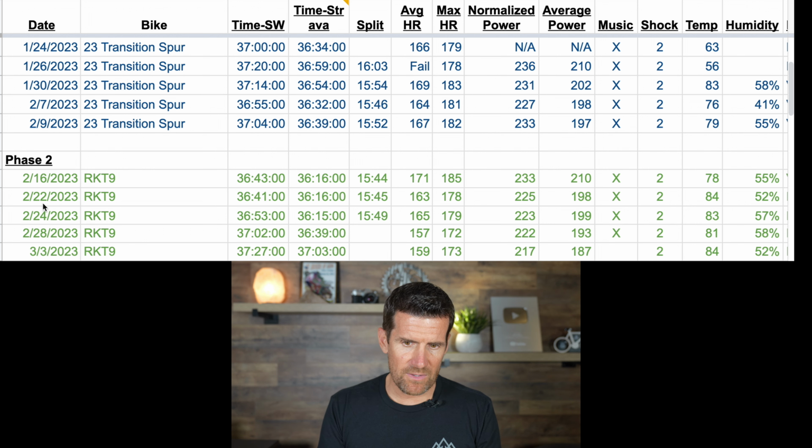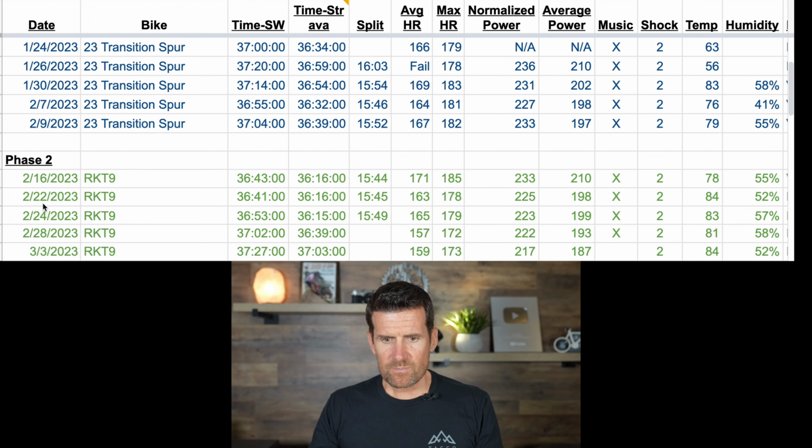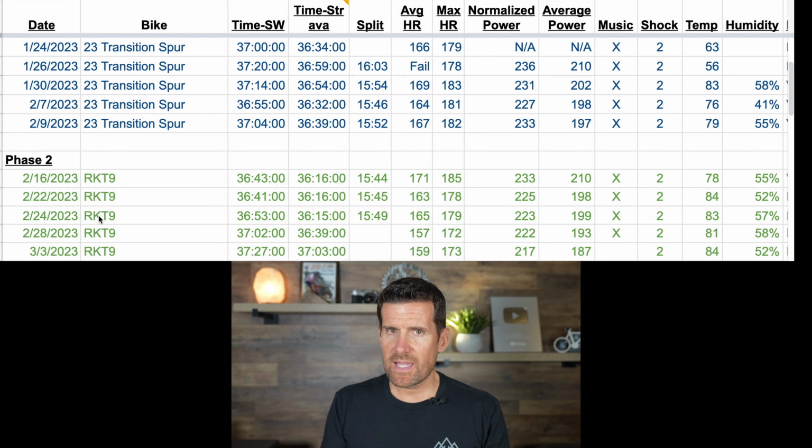So the 36:53, and then going into the last week, which I just finished, this week I was tired. The 37:02, in fact, was a much better time than I thought it would be because I was really tired. And then the 37:27, I almost didn't even do the time trial because I got a really, really bad night's sleep. I'm talking like 3 hours of sleep where I normally get like 7.5. Those two times are a little bit of an asterisk next to them because I was pretty tired that week.